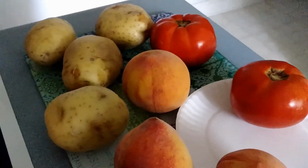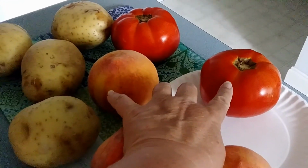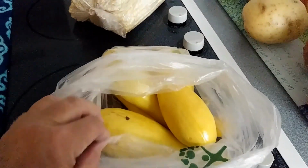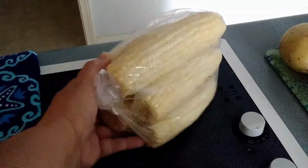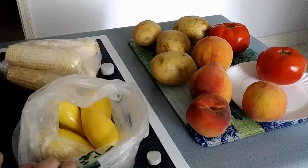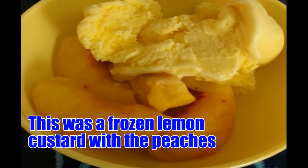So from the Little Giant, we bought some really nice big potatoes, a couple of tomatoes that I'm fixing to cut this one and make a sandwich, some peaches, some really nice looking squash, and that's some good looking squash right there, and corn. What is that, 5 ears of corn? And all that came to about $20. But we're definitely going to eat it. What started out as a tomato sandwich ended up being a turkey sandwich with the tomato and lettuce. We also enjoyed a couple of the peaches cut up with some ice cream.